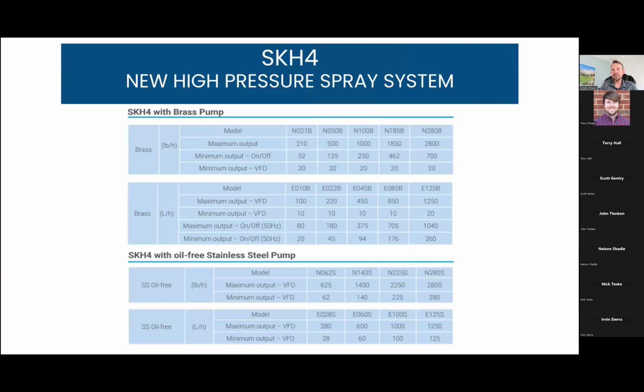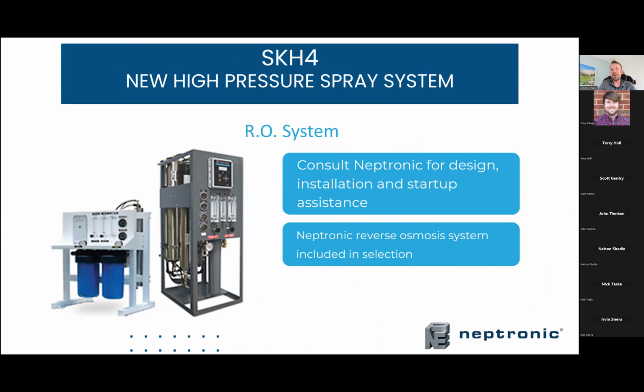The pump itself is available as a brass pump. So the brass pump is a lower cost, but still capable of the same amount of output. And then we can pair that up with a VFD as well to lower the minimum output and to give it a little ability to modulate or have more modulating stages. And then we have an oil-free stainless steel pump that has longer intervals between service. I believe it's like 8,000 hours between service versus maybe 3,000 hours with the brass pump. Service is different, but still, it's two options there. And then we have the RO water that pairs up with it, so it works really well.